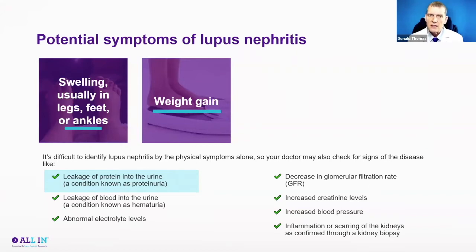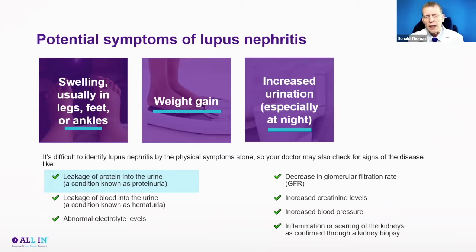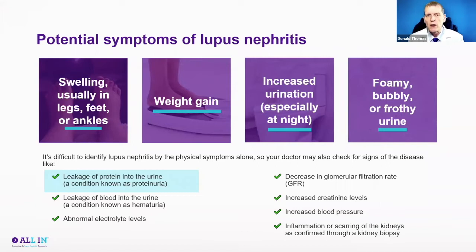This also tends to cause weight gain because of all this fluid retention. And then it also causes increased urination at night in some people. And that also has to do with gravity, by the way. So when the person's standing all day long, the fluid builds up in the feet and ankles. They lay down at night and sleep. The fluid is distributed throughout the entire body. But then the kidneys think that there's too much fluid in the body because of that, which there is. And so that's when the kidneys start to secrete more urine, and then the person has to get up in the middle of the night to go to the restroom. And then this protein in the urine can also cause a foamy, bubbly, or frothy urine as well.